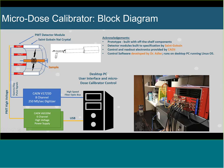This is the crystal module that makes up the microdose calibrator. To read out and operate the PMT in these detector modules, I went to a company called Kane. They specialize in high energy physics electronics, which is my backyard. And I got some high voltage controllers and some digitizers to read out the signals.